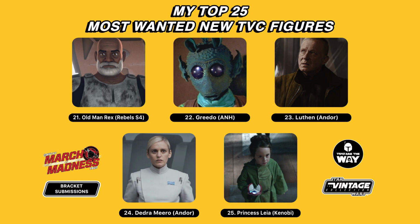Coming in at number 21, we have Old Man Captain Rex from Rebels Season 4. Captain Rex is a fan favorite who not only deserves a definitive young clone version, but his later old man look as well. I think this would be a great figure to get into the line, and it would be a nice way to complete our Captain Rex collections.